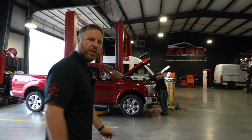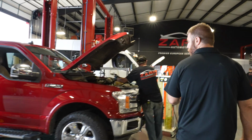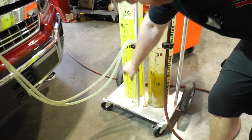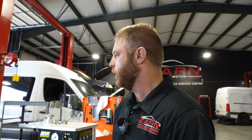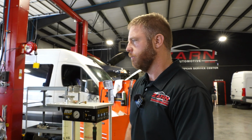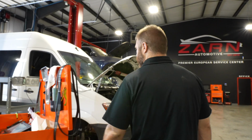David's doing a bunch of maintenance on this 19 F-150 here. He's in the middle of a coolant service right now. So we have this machine that pulls out, you can see the difference in color. Here's the old fluid, there's the new fluid. You can kind of see the difference there. The newer trucks use a yellow coolant, gold yellow. Old ones are orange, that's outdated. He's doing every service in this truck that you can think of: rear diff, front diff, transfer case, transmission, coolant, belts, oil, all that stuff getting done. So he's in the middle of that now.